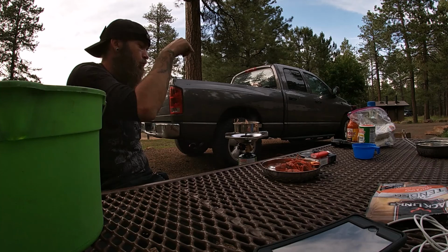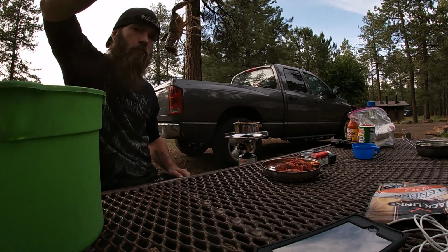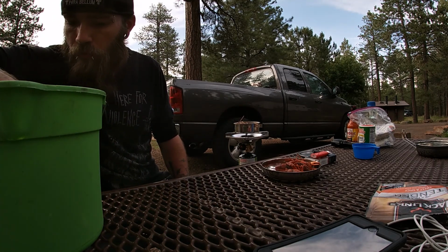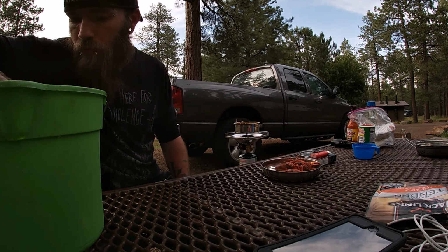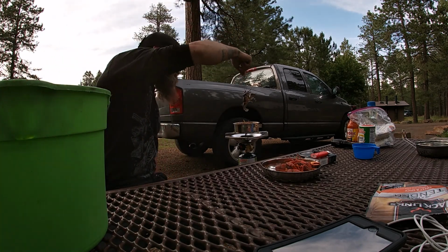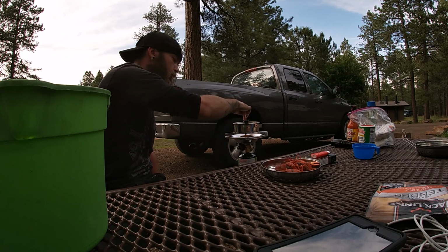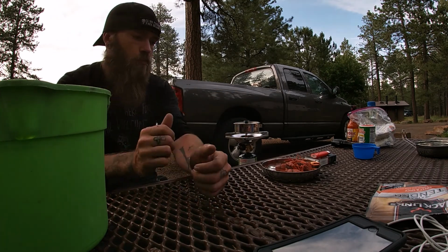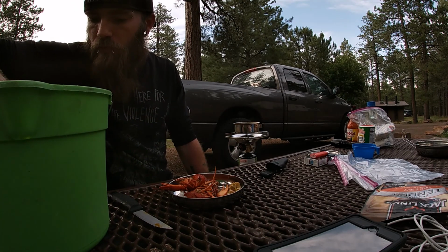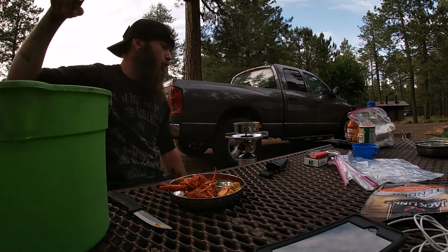And the next batch, that's a good size one. In fact, I think I actually get some claw meat out of that guy. So I boiled up those other 3. Now I'm going to stick the last 2 in here. Then we'll get to cleaning these guys out.